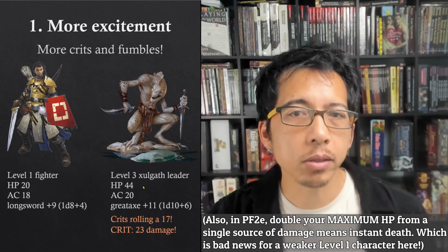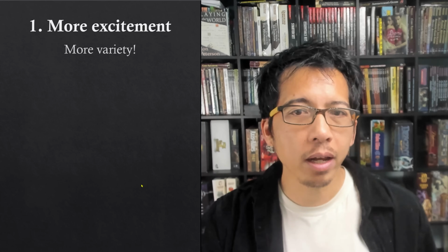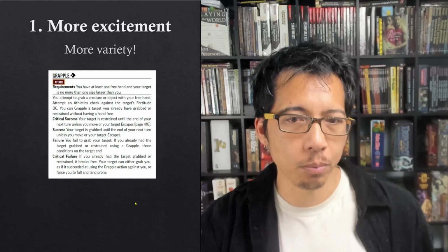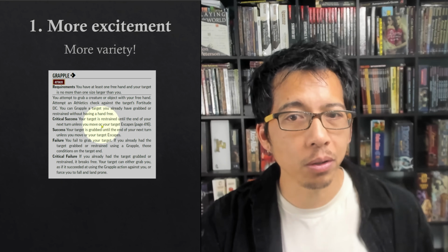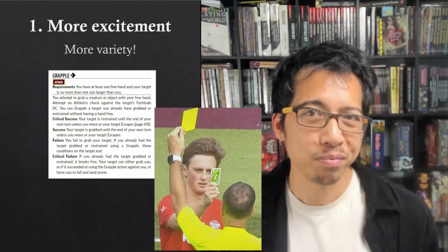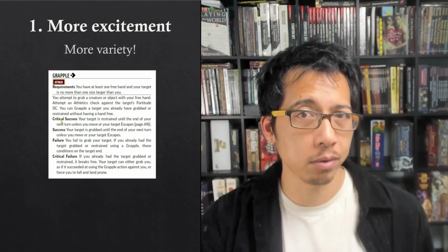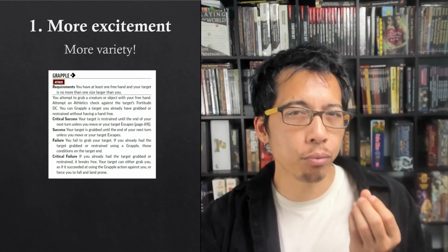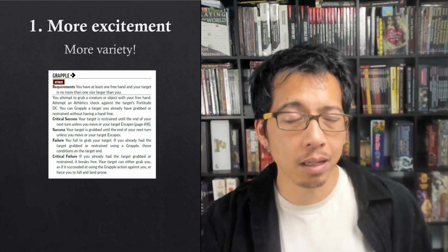The crit system also leads to more variety. There are more possible results on any given check. We already looked at the grapple example. Not only might you grapple the foe, but you might cause them to waste their entire turn trying to escape. Or on the contrary, you might be grappled yourself. I would say the majority of checks in this game involve 4 different outcomes. This makes every d20 roll pregnant with possibility that might swing the story of your game at a moment's notice.